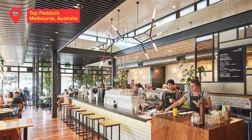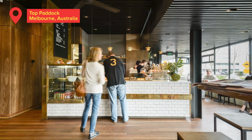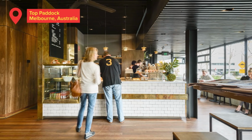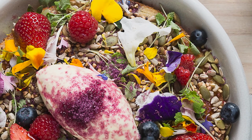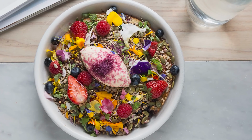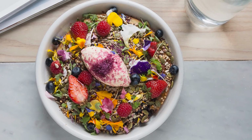So the first meal that I'm giving you today is from an institution in Melbourne. It's a cafe called Paddock. This place was put on the map because of one dish on their menu, and that is the blueberry ricotta hot cake. It should be one thick, fluffy ricotta hot cake with blueberries throughout, and then seasonal fruits and edible flowers sprawled on top. So you've got to make sure that it looks stunning when you make it. Oh no. Okay, no pressure at all.